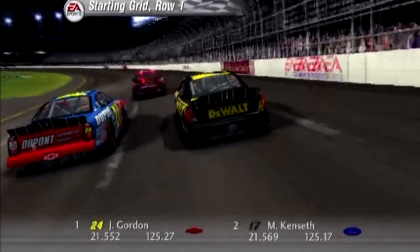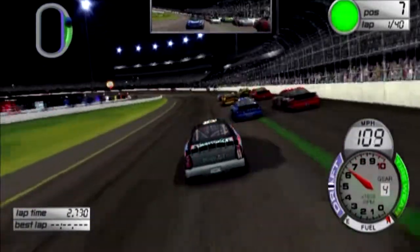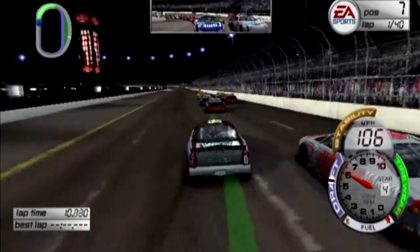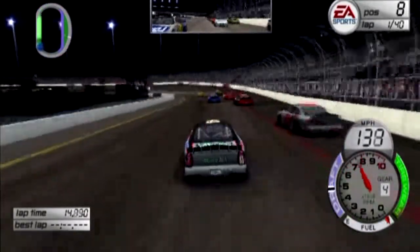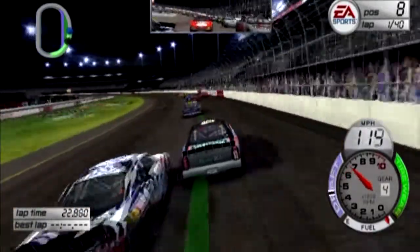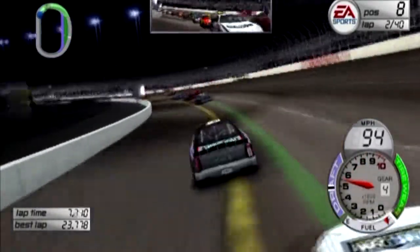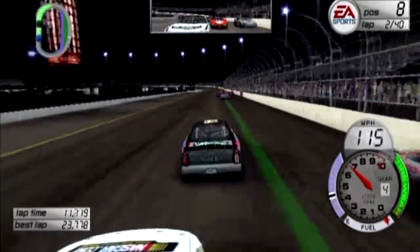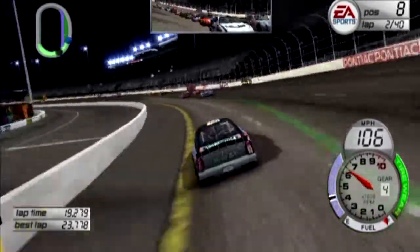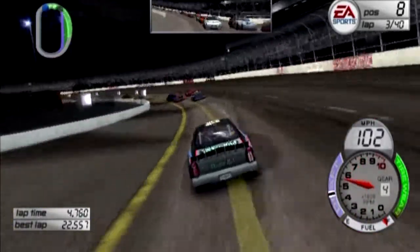Let's go ahead and get this race underway as Jeff Gordon and Matt Kenseth lead them down to the line. Green flag is in the air. We are racing. 2 laps complete, racing side by side with Sterling Marlin for the 8th spot.